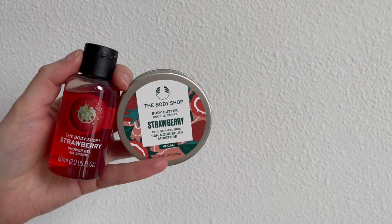Now another thing that I want to recommend in the strawberry section as well is something that I don't have the actual body mist of, but I do have the shower gel and the body cream, and that is the Body Shop strawberry line.